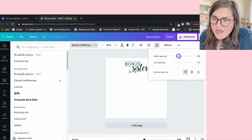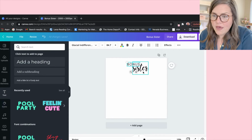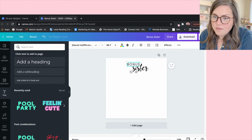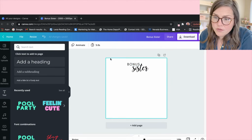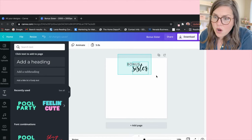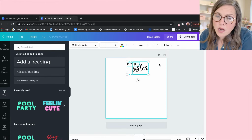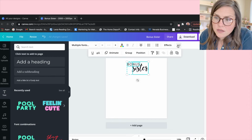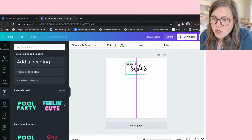I do want to make Bonus Sister just a skosh smaller, and I want it to sit just in the nook of that. So now I'm going to group these two together so that every time I move them, you click shift and click on both of them, or you could also just use your mouse and draw a box around them, and it'll select it. Now that there's nothing else going on in here that works, but if there were background images, that would not work. So then you click on these three dots and you group them. I like to keep them together so that I can make sure that they're centered.